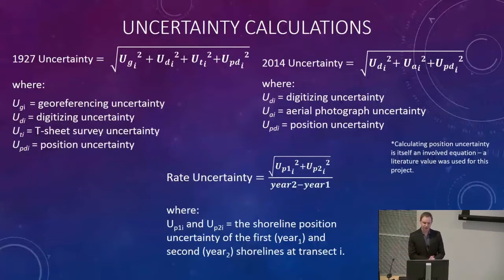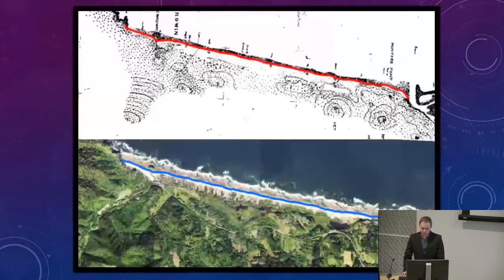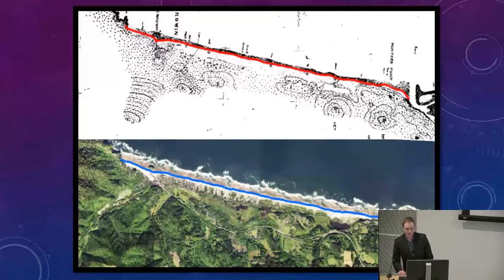This slide is just to show some of the equations that go into calculating uncertainty in shoreline position. It's really important to take the effects of tides, digitizing, and a whole host of other uncertainties into account when you're doing this kind of thing. For 150 years, people have used the high water line as one proxy for shoreline position because it's easy to visually identify. So that's what I used. Here you can see the final digitized shorelines.